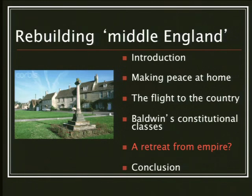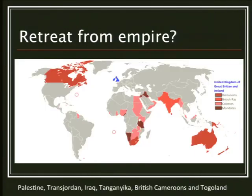The last part of this jigsaw puzzle is the imperial picture. Now, if these conservatives are right, that there is a turn away from the old masculine, adventurous imperial rhetoric that had characterized the militarism of the late Victorian and Edwardian period, then you would expect to see the British Empire taking a much less visible place in British politics and in the British imagination. In fact, the very opposite happens.